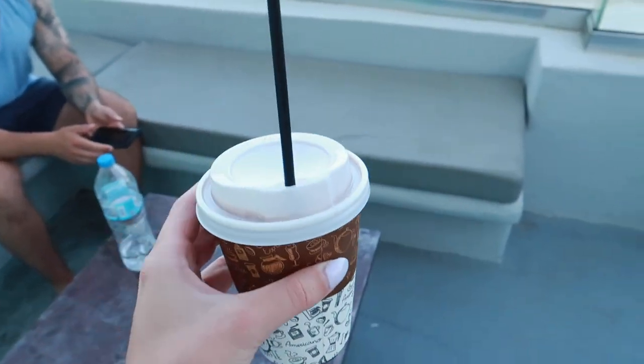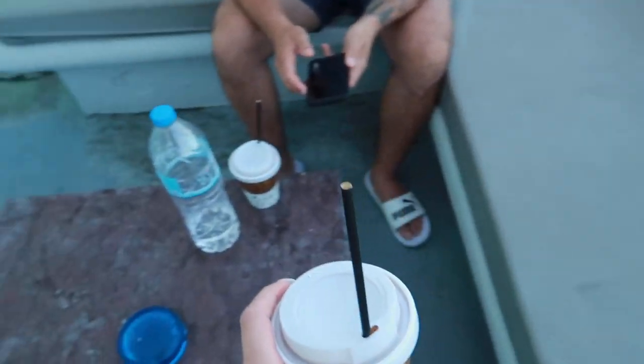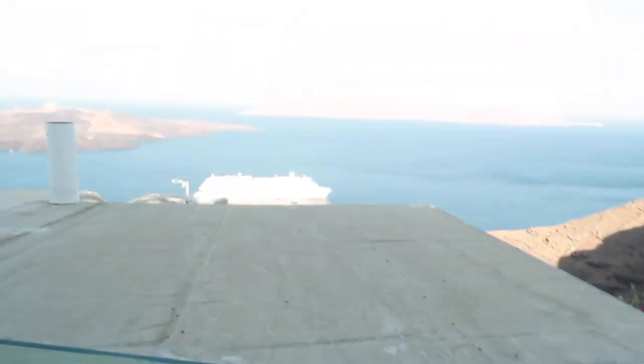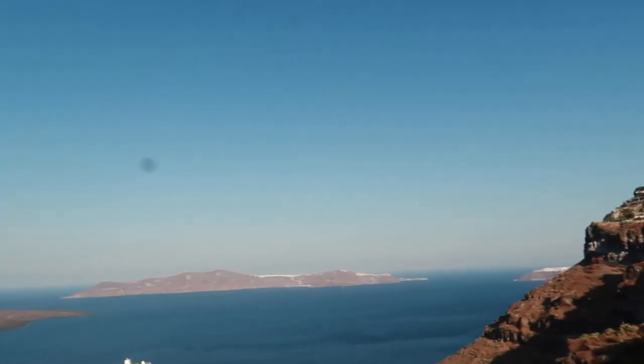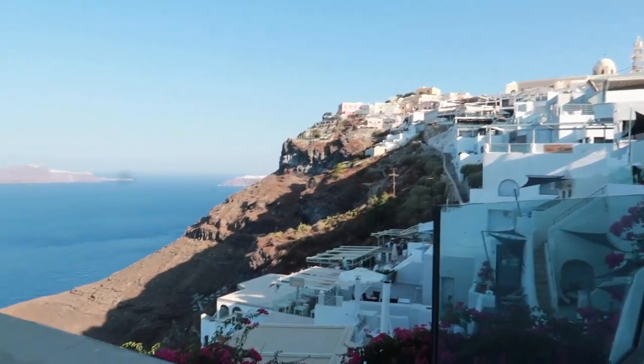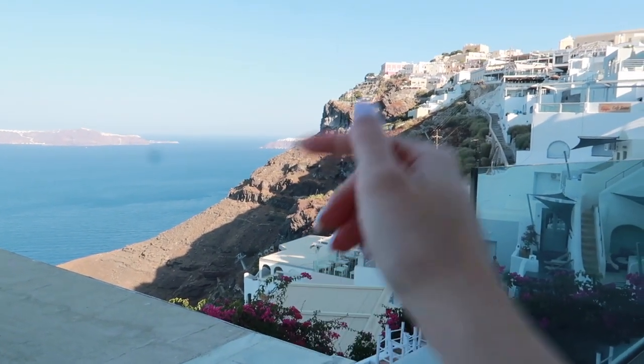Okay. Anyways, and he got me an iced coffee as requested. It's easier to eat crepes. Yeah, it is. But look at this. Oh, you can see the gondola going up there.